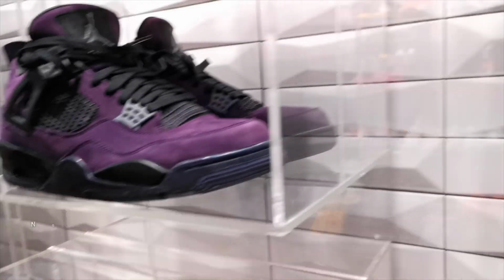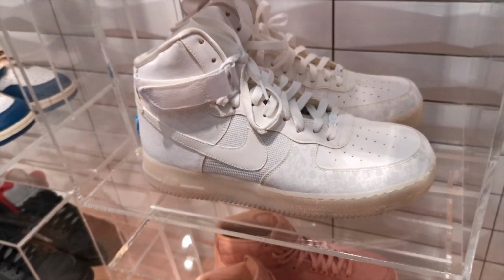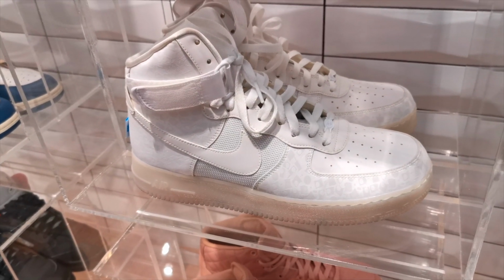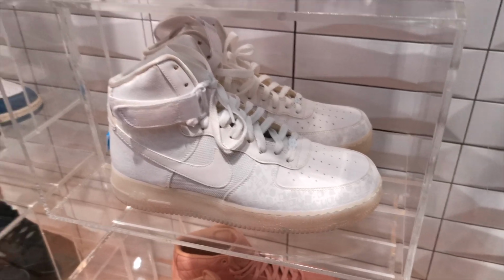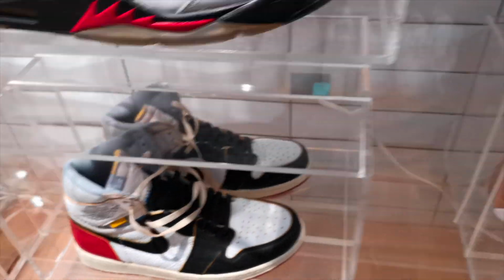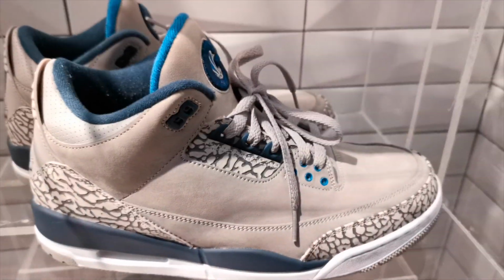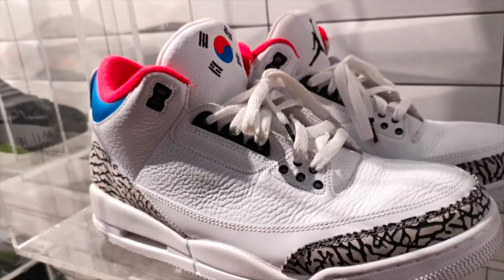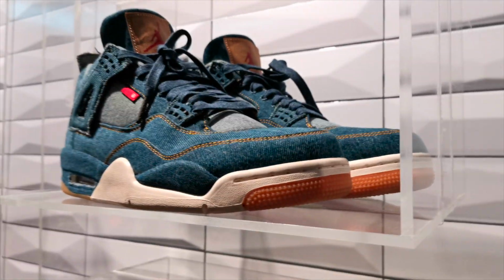Supreme. Unions. Unreleased Jordan 11s. I don't even know what this is, but this is definitely Air Force One. I'm not sure what collaboration or colorway it is. Another Union. Kobe Undefeated. PE's, rare sneakers. It's a Korea exclusive Jordan 3s. You have the Levi's over here.